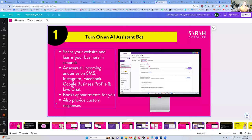It also will book appointments for you as well. So if you've created a calendar, this is for free discovery calls, paid appointments. Your bot is also going to direct your incoming customer inquiries to book a call with you. How good is that? So this is going to basically be your free virtual assistant. You don't need to pay thousands of dollars to staff. Get your staff working on more important things and more in-depth customer service, right?